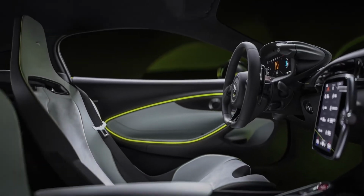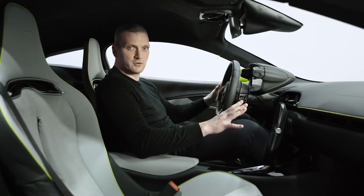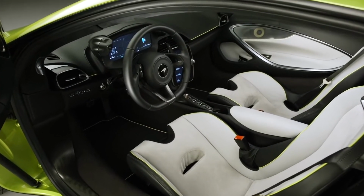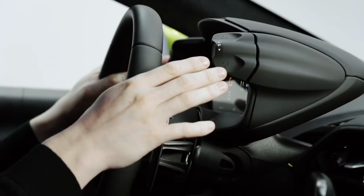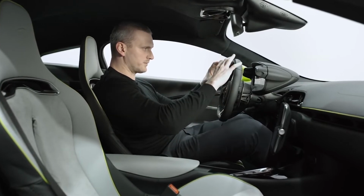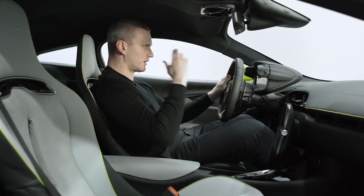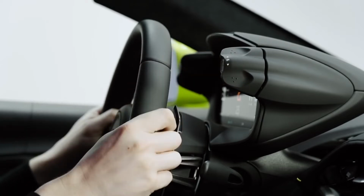The approach on the interior is the same. It's all about purity, and we've created a driver-focused environment using lightweight luxury materials. And we've taken that driver-focused concept to an all-new level. Not only do you have the screen angled towards you here, but we've now mounted the binnacle and the dynamic controls onto the column. So that means as you find your perfect driving position, you always maintain perfect visibility of the instrumentation. It means you can keep your hands on the wheel, your eyes on the road, and you can then engage and have fun with the dynamic setup of the car.